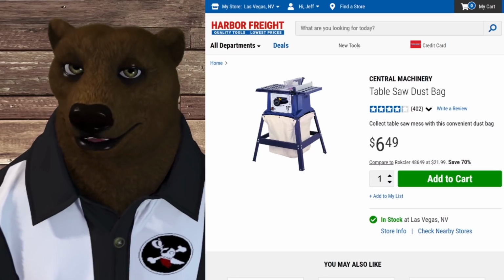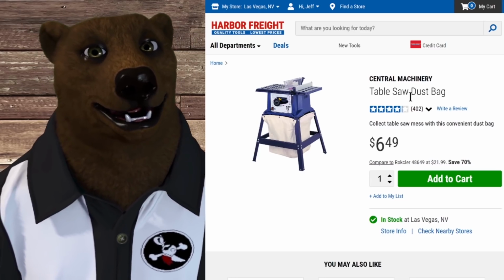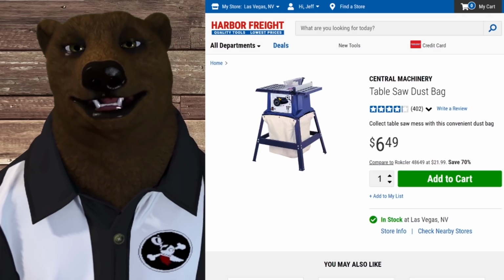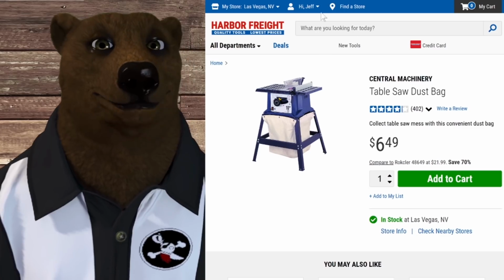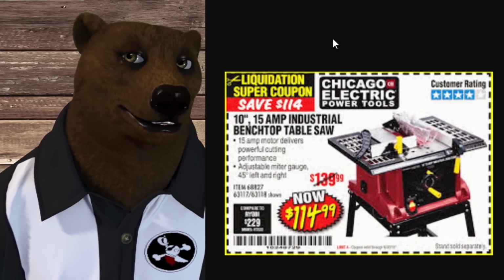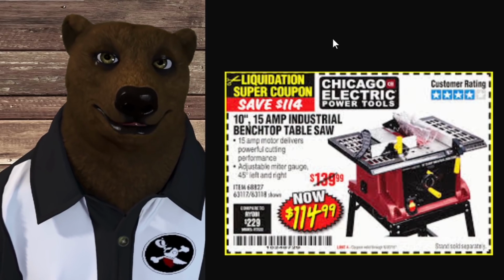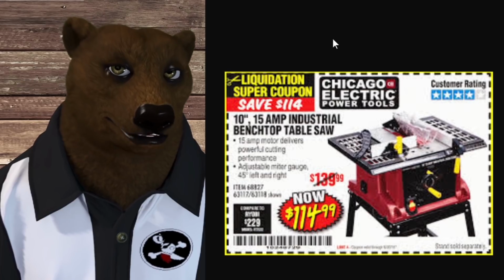It's no longer on Harbor Freight's website. You can see a pic of it with the old table saw dust bag here. That's the traditional saw in a plastic box, if you will. In fact, I got a slightly bigger image here, not better, but it's the old coupon. We saw it selling for $130 and $140, on sale for $115.